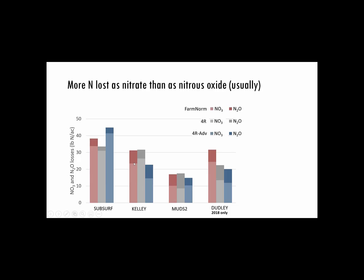And then we see, so the lighter color is the nitrate losses, with the darker color being the nitrous oxide losses. And you can see that in some cases we have far more nitrate than nitrous oxide being lost, like at the subsurf location. And in other cases, the nitrous oxide ends up approaching the same amount per acre of total pounds of nitrogen being lost. So the average ratio for these different sites, we definitely do have more nitrogen lost as nitrate, but in some cases the ratio differs a lot by site.